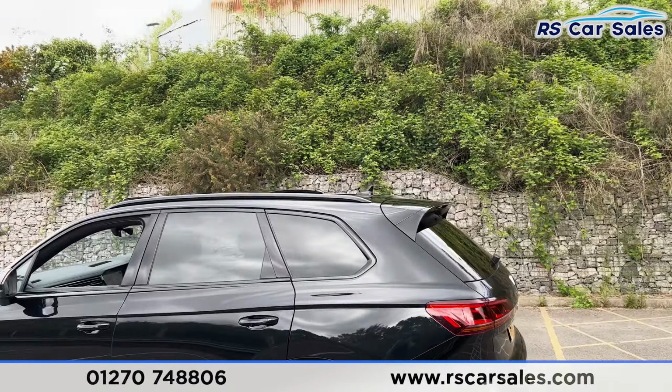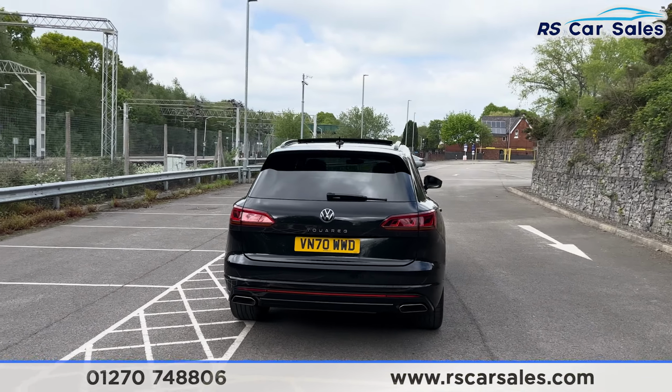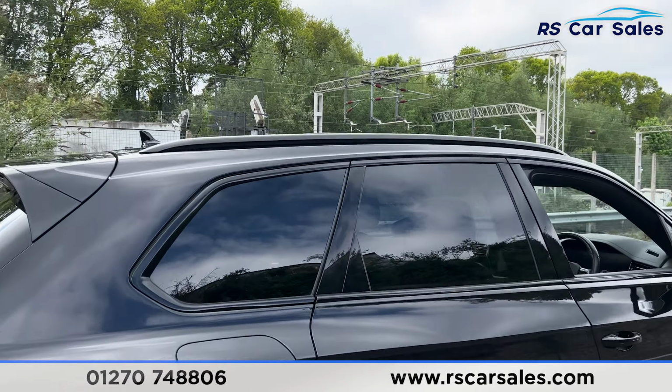We have the dual legs exhaust as well at the back, along with a power assisted tailgate. And then back around to the driver's side, you'll find this vehicle is free from any major marks, dents or scratches. So take a look at the interior.